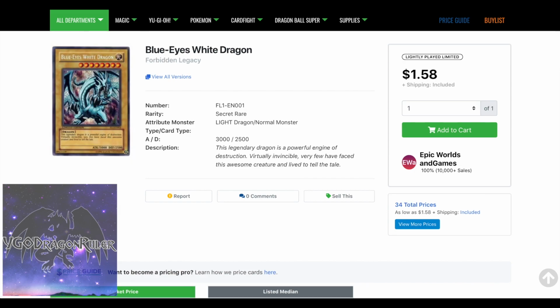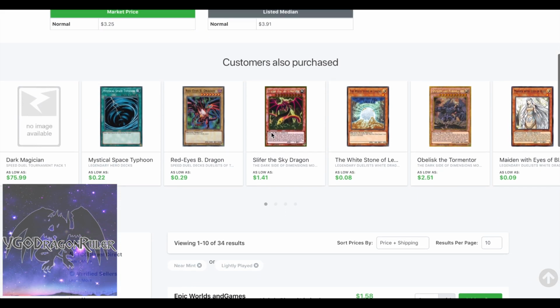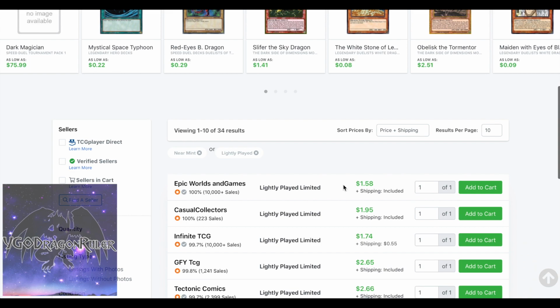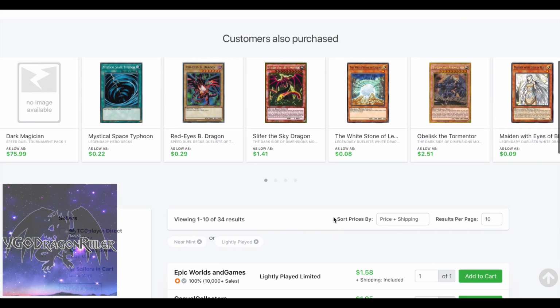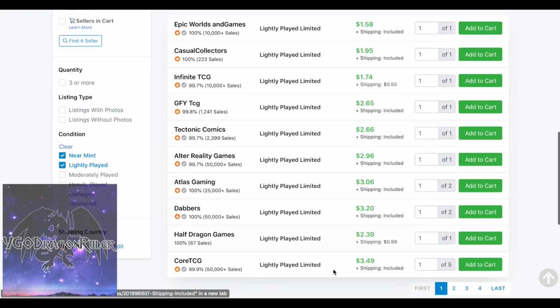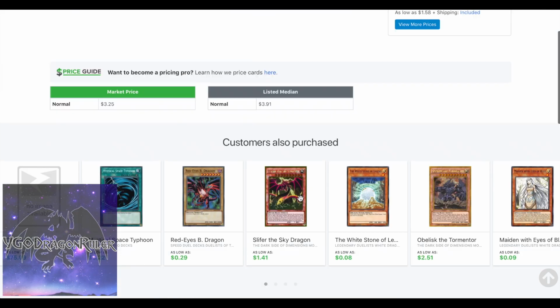Alright guys, let's look at the Forbidden Legacy Blue Eyes White Dragon. I believe this was a game promo. Market value about $3. It's actually really lower than that for these guys. If you want lightly played, you could get it for about $1.50, so about $2. About $3 then it creeps on up. So yeah, then it gets back to its market value. There's a lot of these. There's like 34 on the market.